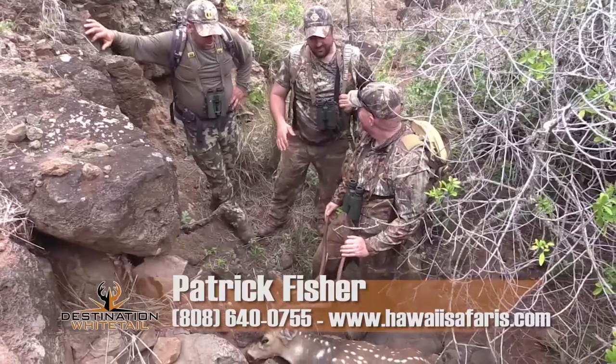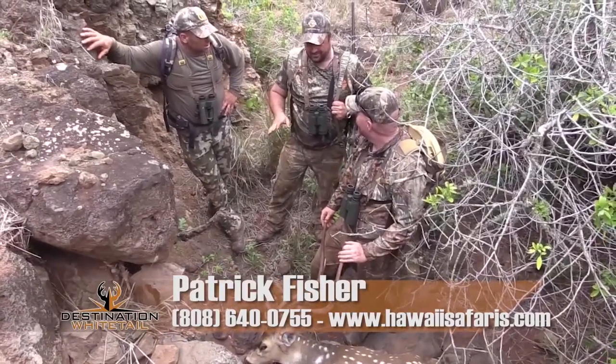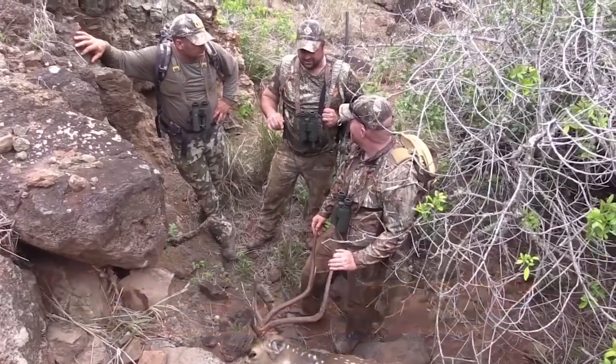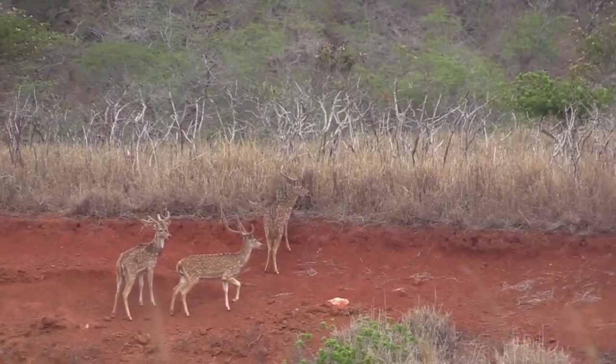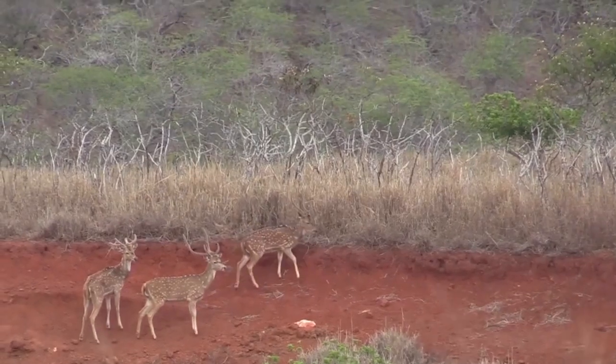I will tell you something. Of all the deer species that I have eaten, axis deer is my favorite. I've heard it, and now I get to experience it. I mean, that's why we bring coolers to Hawaii, to take meat back, and that says a lot.